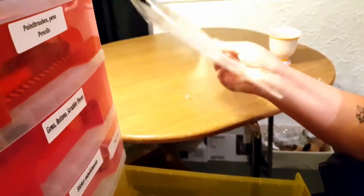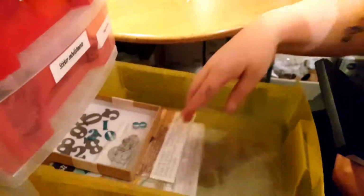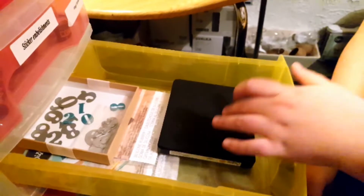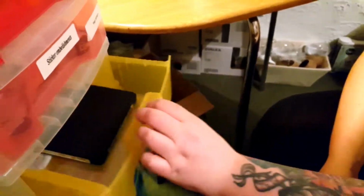Oh, that gets worn out quick, doesn't it? It's brutal, isn't it? But that will last forever. Like that can still go. But I like to keep them all in one place. And I plan on buying some more of these because they're pretty handy.